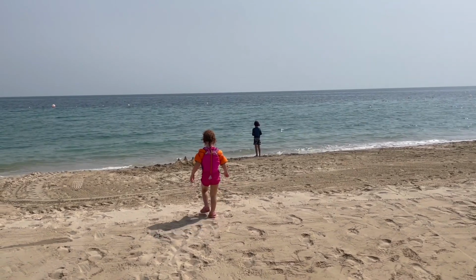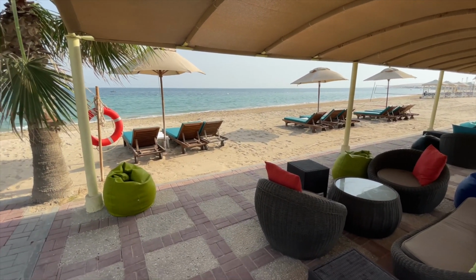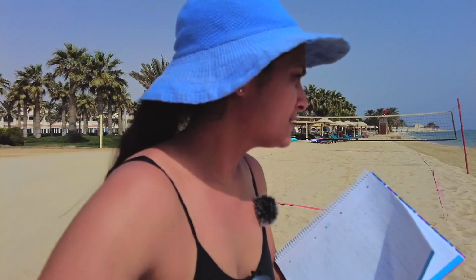There are plenty of cabanas and lounge chairs that you can enjoy. You got volleyball right here on the beach as well. It is really quite lovely. So I'm going to show you a shot of the beach right now.